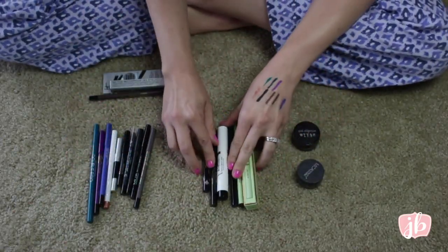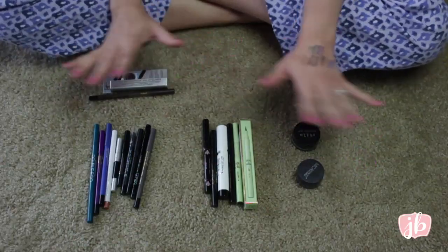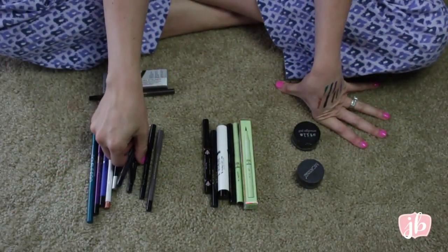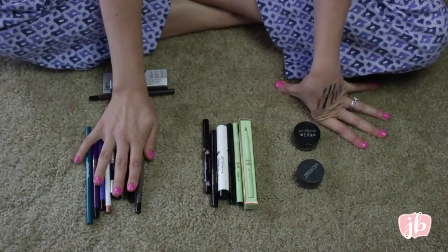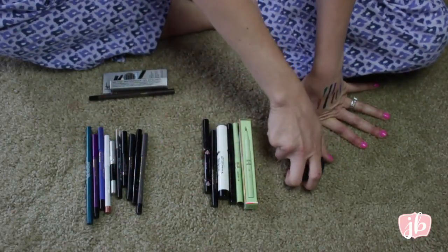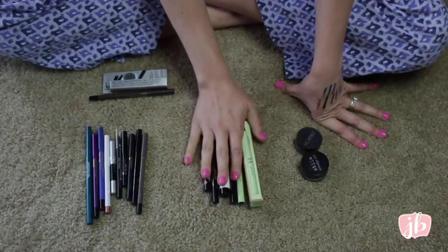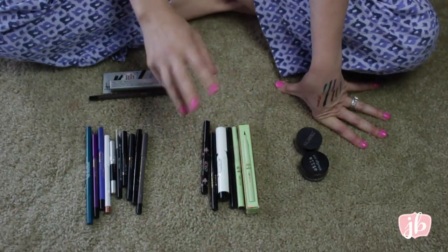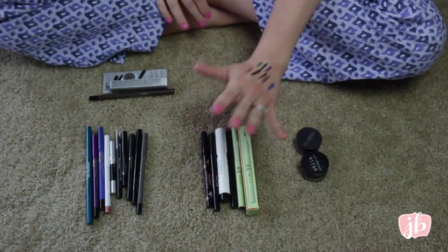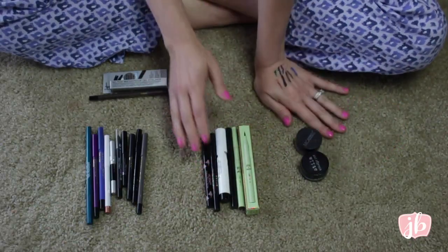These are all my liquid liners. Now, if you don't know the way I do my liner typically, I usually start and tight line with a pencil black liner. Then I will go over it in gel liner to thicken the line. And then to make the wing, I'll go over everything in a liquid liner. It's kind of like a triple layered dessert. So I genuinely use all of this stuff.